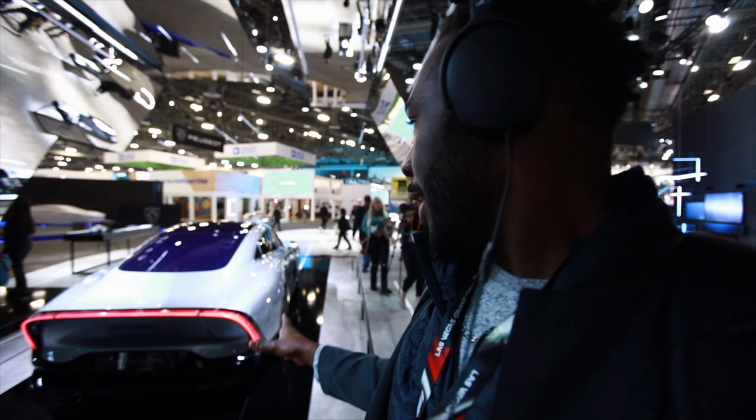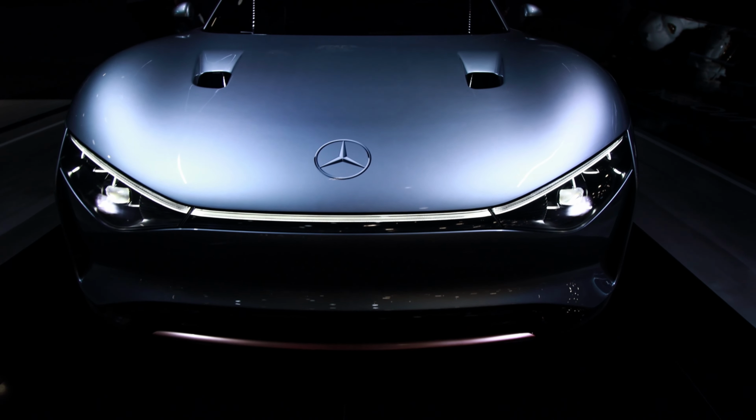My name is Noel. This is the Mercedes EQXX. It's Vision EQXX from Mercedes. And it's a streamlined vehicle. Check it out.